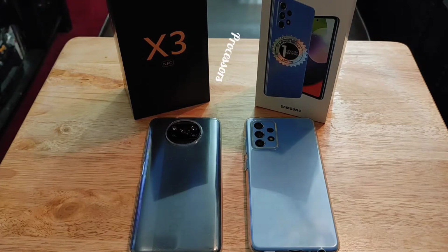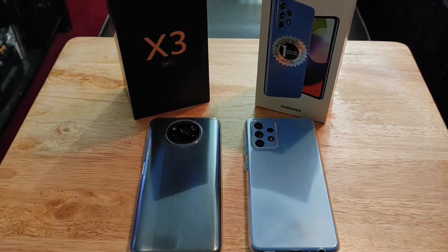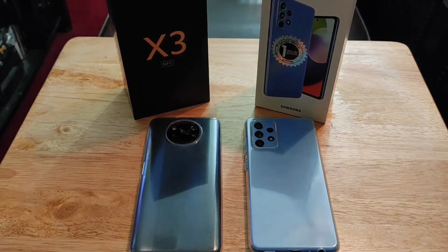Next, let's talk about processors. The Poco has a Snapdragon 732G with the Adreno 618 GPU, and the A52 has a Snapdragon 720G with the Adreno 618 GPU. Now you've got the 732 and the 720. Now I know numbers are not everything. Which one do I think performs the best? In my opinion, I would have to say the A52 performs just a little bit better. Not a whole lot better, but just a little bit better than the Poco X3 NFC.